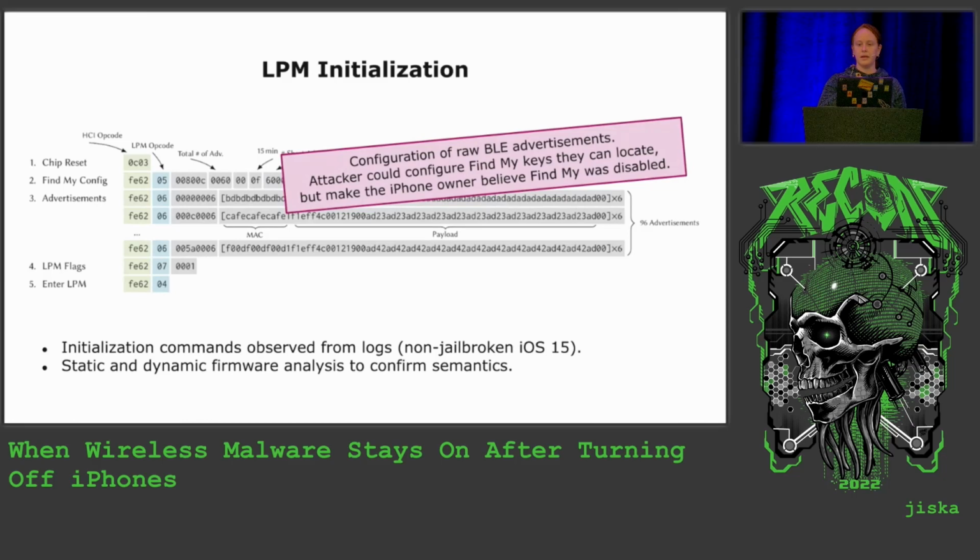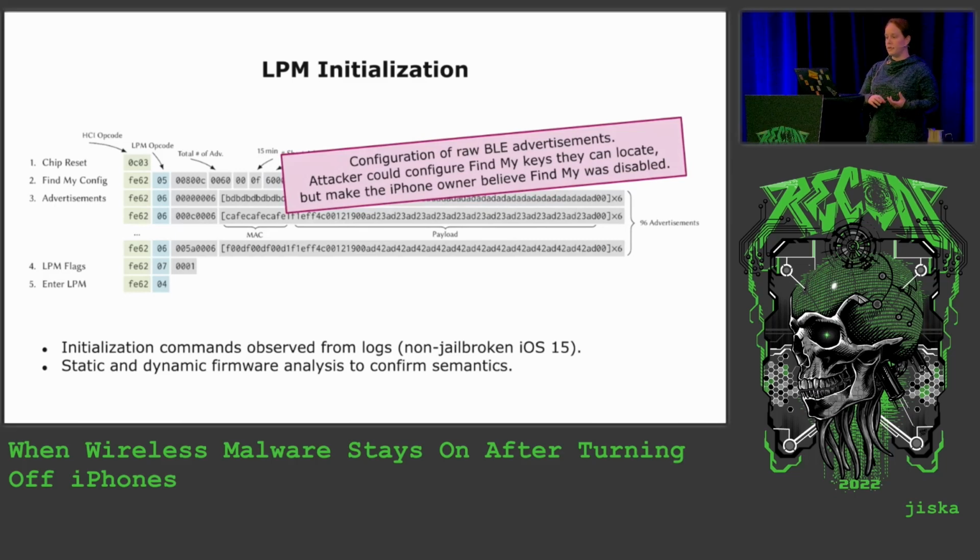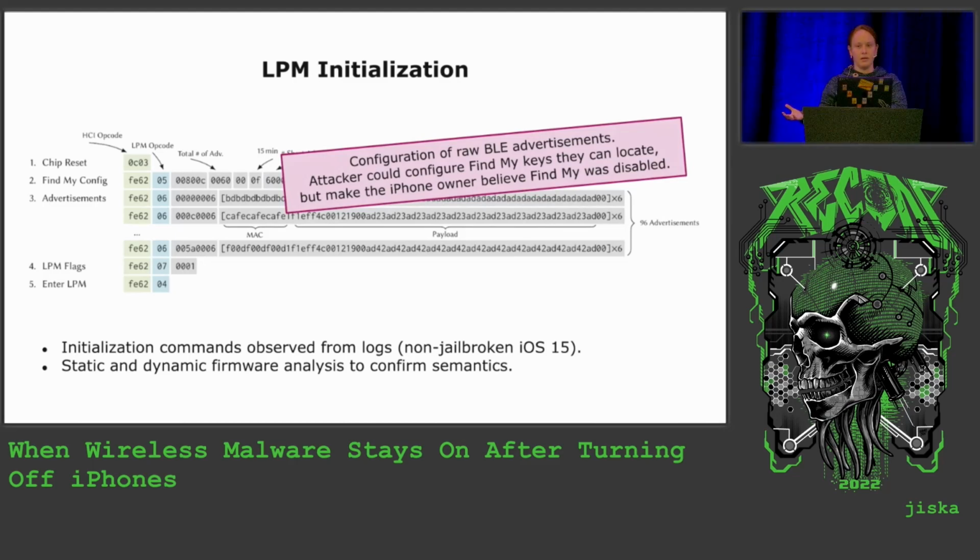And that means that the owner of the iPhone, the legitimate owner, would no longer see that their phone is findable via Find My. It appears to be off, but actually someone else, an attacker, can locate it. So this still works with stock firmware, like anyone in user space could do this. Of course, you have to have an attacker on the phone already, but yeah, pretty interesting already.